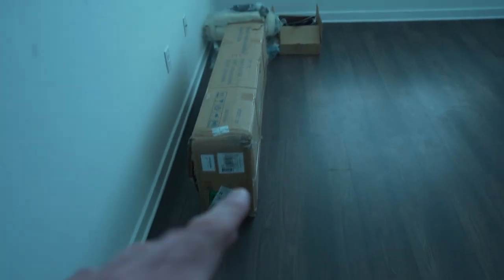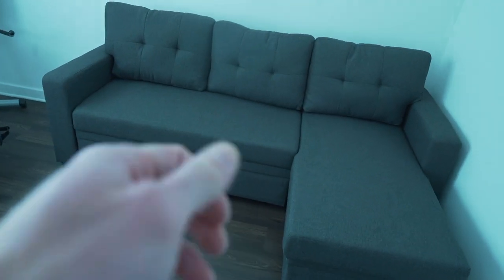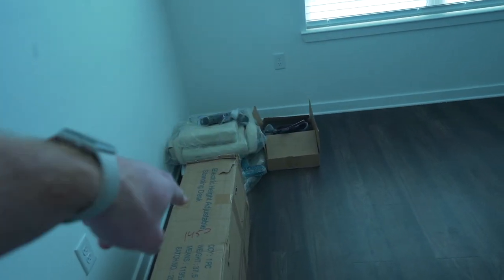Guys, the office is getting set up nice, which I'm gonna show you right now. So we still have to build the desk with the chair, but we got our cardio bike right there. This little pull-out couch, it pulls out into a bed. L-shaped desk gonna go there. Chair's gonna go in there. I'm gonna have my MacBook there.